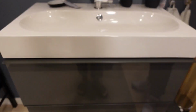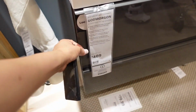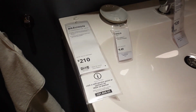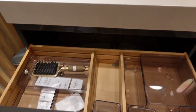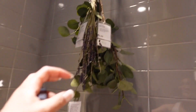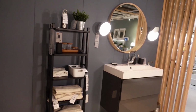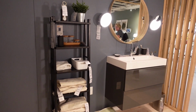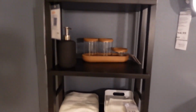They have the sink again. So the actual sink is $409. And then the countertop is $210. It's a nice size bowl. They have shower greenery here. You guys know I've been wanting this. Definitely like a project that I have in mind. Not really so much the mirror. I just happen to like the mirror, but the sink is definitely something that I plan on doing in the near future. And I love the black aesthetic.